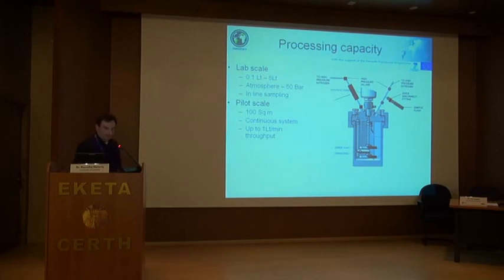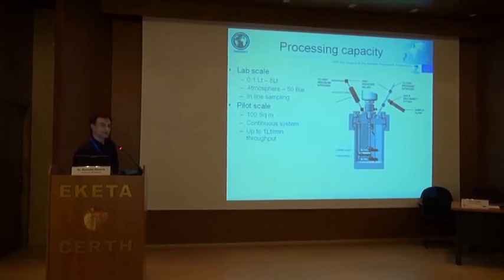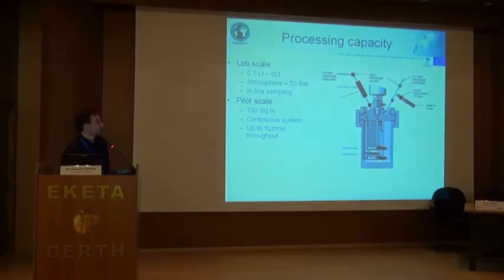In terms of the Carbolea group itself, obviously we have various lab-scale reactors that we use to do our experiments. But we've also endeavoured to try and migrate to what you would call lab pilot scale type systems, where we can take the research that we do in the lab up a level to look at some of the engineering issues connected with trying to take our research into the real world.